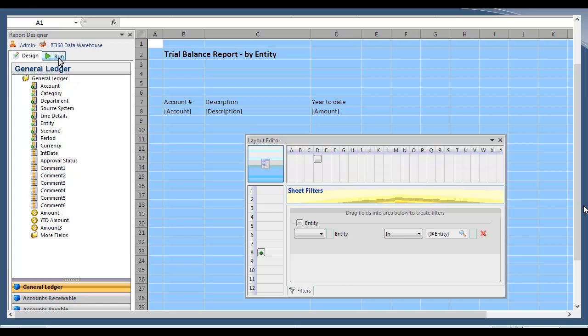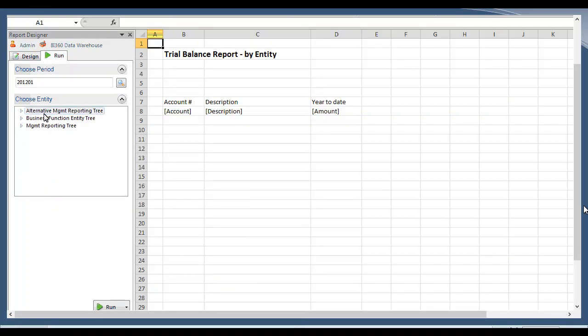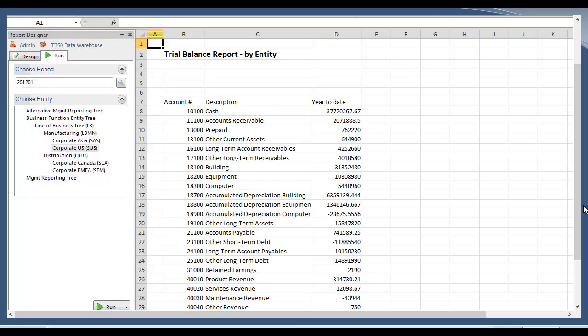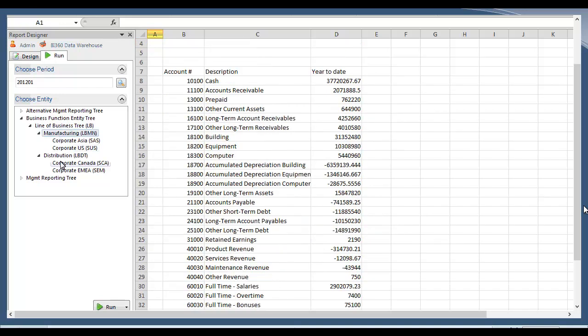So now as I switch to the end user mode, you see I've got 3 trees defined for me, and here is the line of business tree right there. Remember, we moved US under manufacturing, so that's what we are seeing here. I can now pick US and run the report. So now it is giving me the report just for the US. What if I want to run it for manufacturing? Refresh, rerun, and now it is giving me the report for manufacturing.